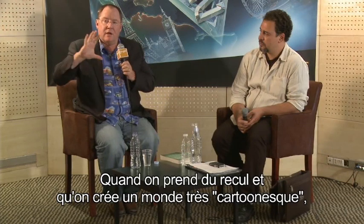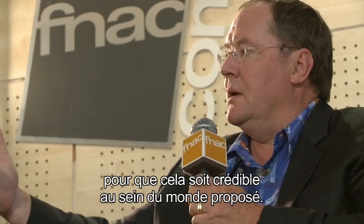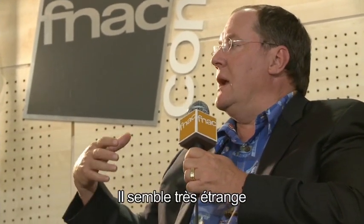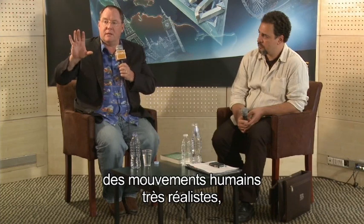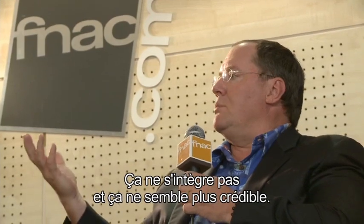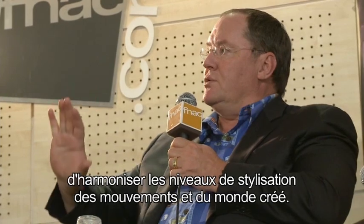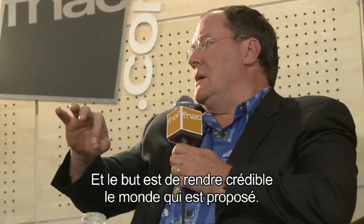When you take a step back and create a very caricatured world, the motion needs to be caricatured to make it feel believable for that world. It seems extremely strange when you see motion capture, very realistic motion of a human being, then applied to a very caricatured, stylized world. It somehow doesn't fit. It no longer seems believable. It's sort of a little weird, right? And so to us, there's a philosophy of matching the level of caricature of the motion to fit with the world you're creating. And the goal is to make the world very believable for the story you're telling.